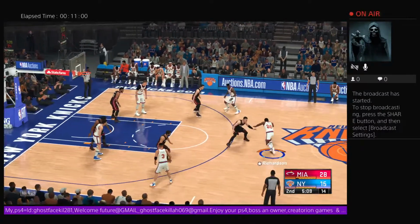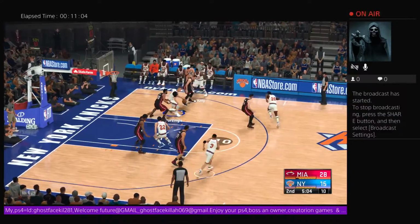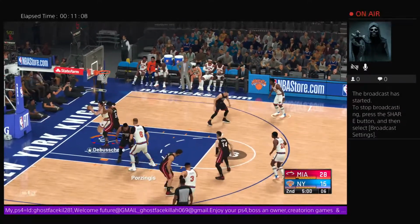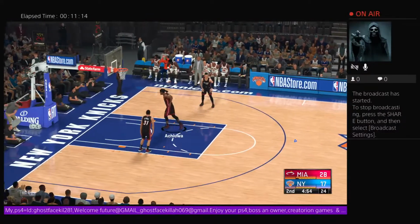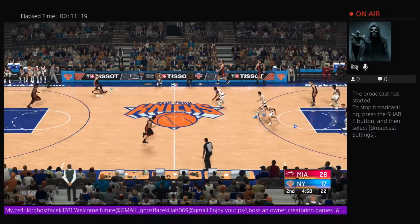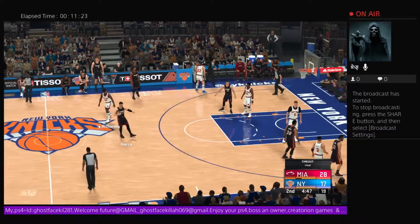Now, here's Richardson. Pass to King. Porzingis inside. Here's to Busher. Score the basket in 2 attempts. And those are the kind of nice inside looks they've got here in the first half. Heat leading by 11. Now it's a call by Miami.